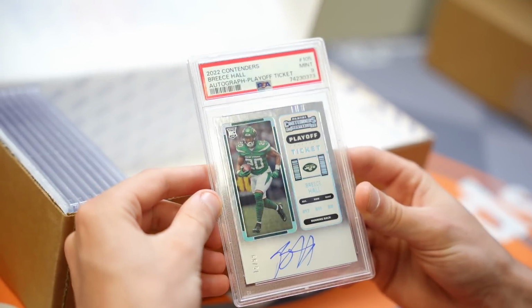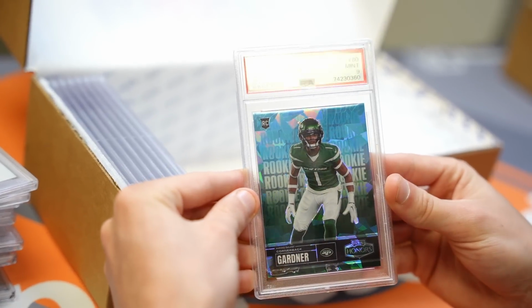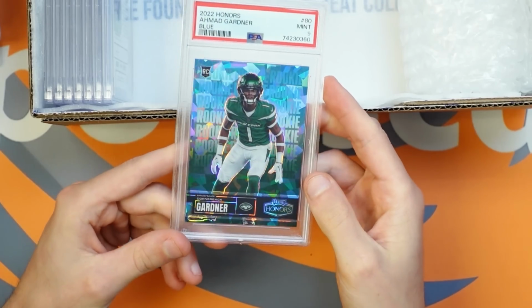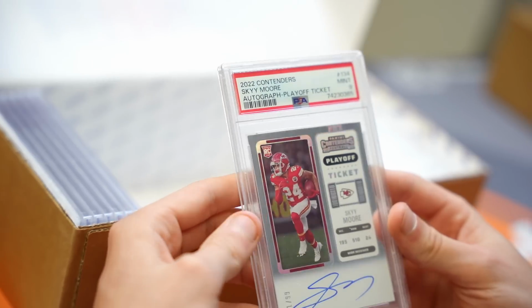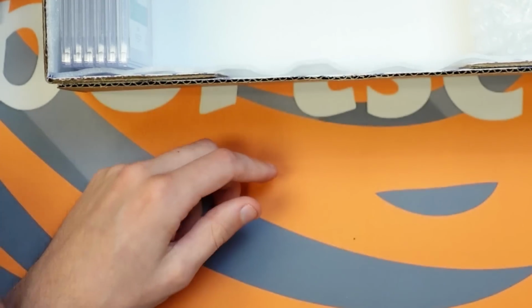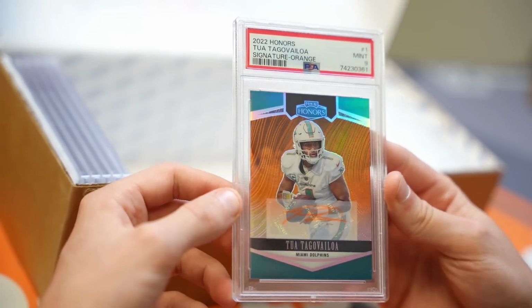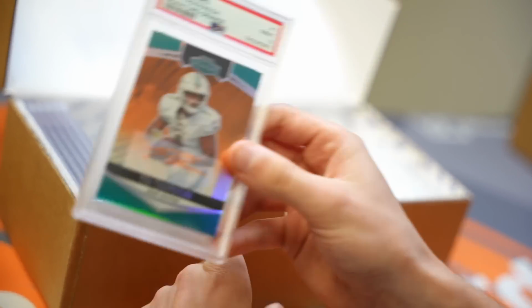Breece Hall, same thing, to 99 on card, PSA 9. Ooh, we got a Sauce Gardner Blue. That is going to be a cracked ice, numbered to 15, rookie, PSA 9. Can I get a 10? Just one, at least. Oh, I guess we can't. Skyy Moore to 99 on card, PSA 9. Come on, 10, 10, 10. Tua Tagovailoa, Panini Honors autograph, numbered to 5, PSA 9.